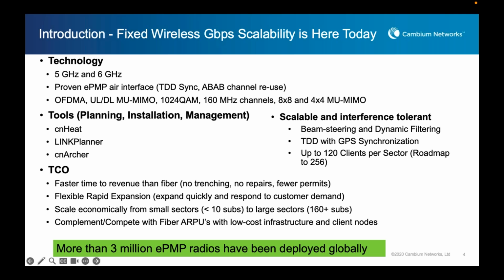Scalable and interference tolerant, beam steering and dynamic filtering allow you to get around obstructions way better than we have been able to in the past. TDD sync with GPS synchronization obviously allows you to eliminate all self-interference and maybe interference from neighbors as well. And the radio supports up to 120 clients per sector.